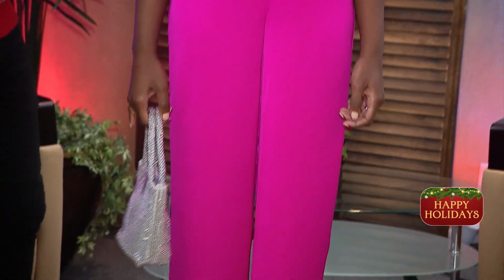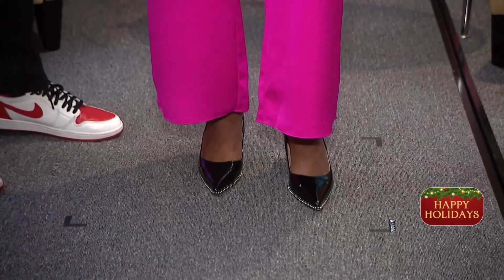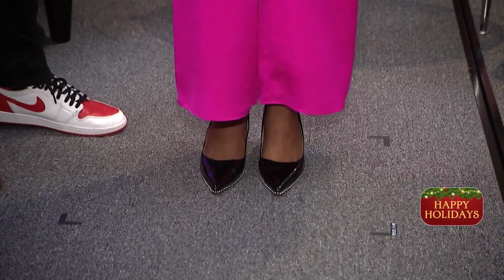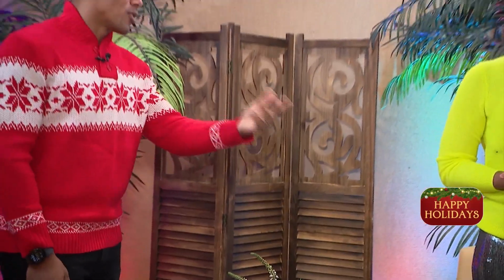And no, you can do whatever you want. I'm not a color person that says, oh, you must wear these colors during the holiday. You can wear whatever color you want to wear as long as it looks good on you, and it does look good on Emma. Make it shine, Emma. Now this is more color-coded, if you will, for the holiday season.